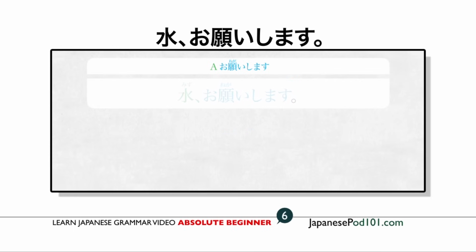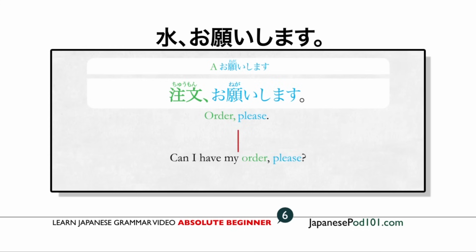And the next one? 水お願いします. Can I get some water? Now, a menu and water are both physical objects, so you can use this お願いします for actual tangible things. But you can also use it for not so tangible things. Like a service. Right. 注文お願いします. 注文 is order, and お願いします is like please. So literally, it's like saying order please. You may think it means something like, can I have my order please? But what it really means is, can you take my order please? So you're asking them to do something. Yes. Quite handy, this お願いします.